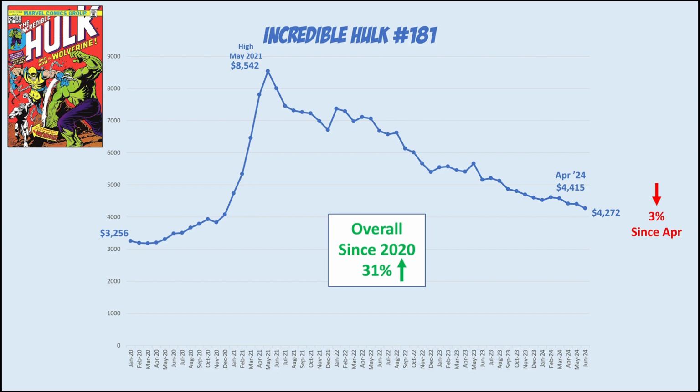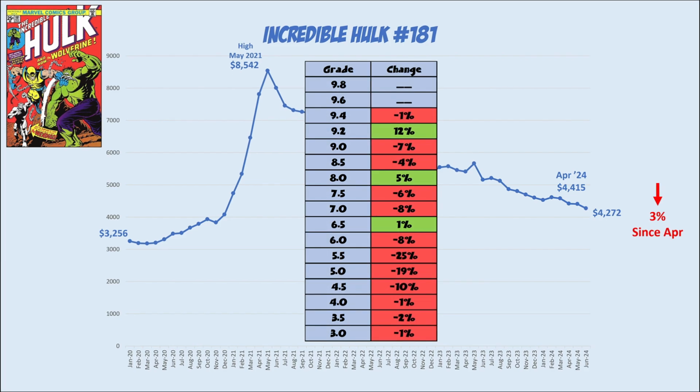So let's look at the individual grades. Okay, so this data speaks for itself. No sales of a 9.8, no sales of a 9.6, but everything from a 9.4 down to a 3.0 had a sale, and it's almost all red. You had 3 grades that had increases. Everything else had a decrease. So there's no way around it. This book continues to drop.